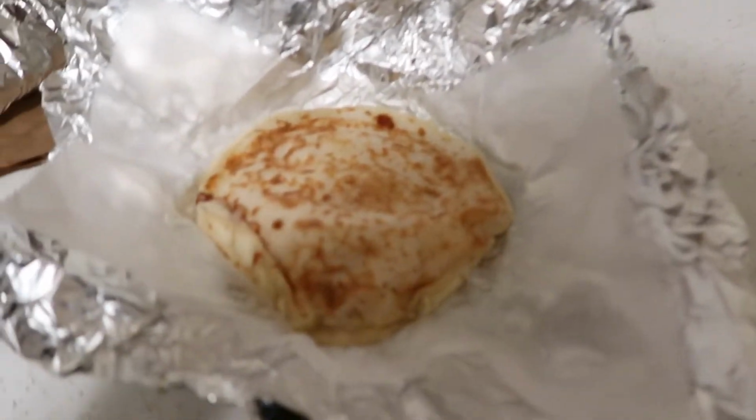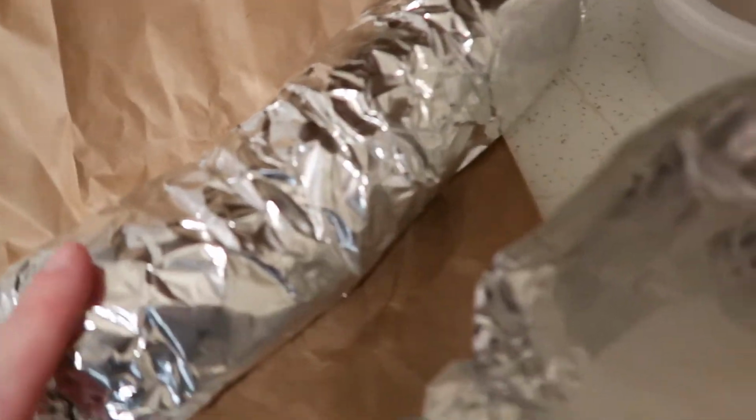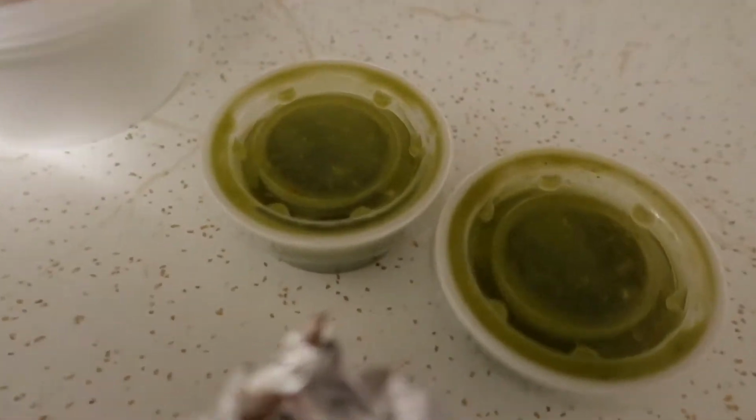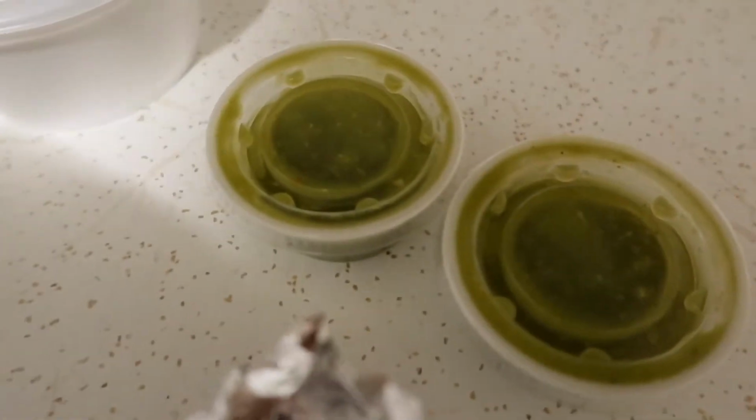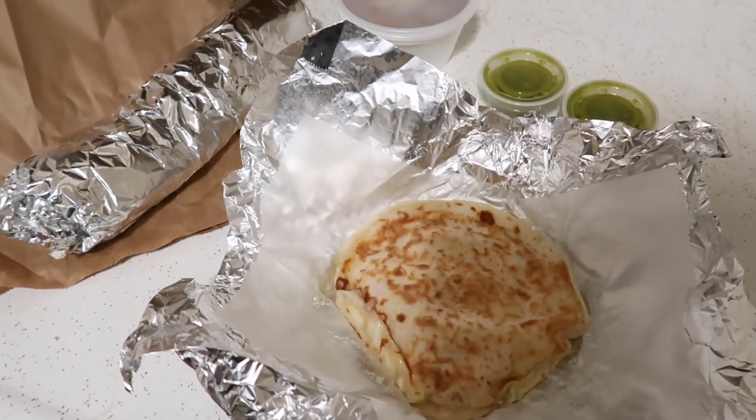We got a few groceries. Target was really, really busy, so we only ended up getting a few things. I wanted to show you guys this Mexican food we picked up. I got a quesadilla. Mario got a vegetarian burrito. We got some refried beans and salsa verde because it is my absolute favorite. So yeah, we're about to eat this and I'll see you guys in a bit.